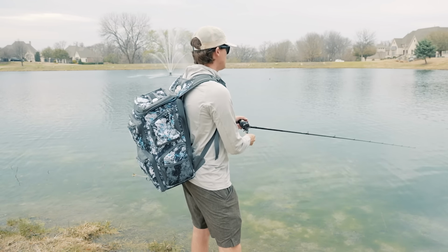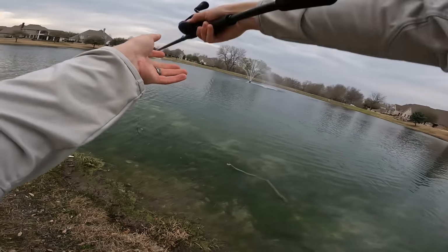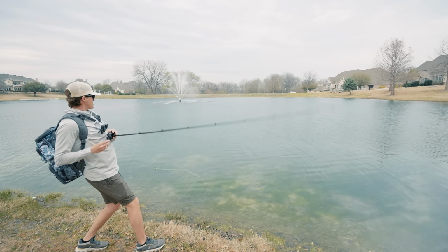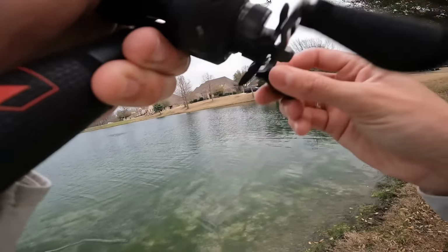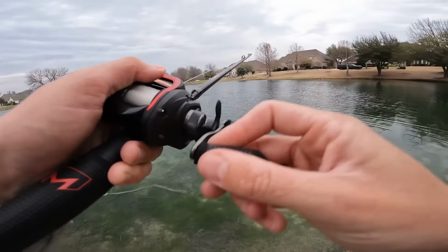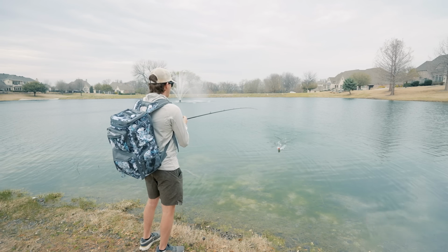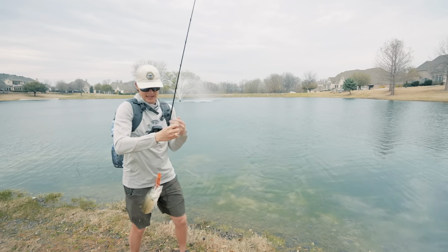Why don't we? You gotta make at least a few casts with the thunder chicken. There's one. Yes, sir, got him. On the thunder cricket. Now that one was in deeper water. I probably wouldn't have gotten that bite if I was throwing the mock shad. So it's a good thing I had kind of a follow-up lure.